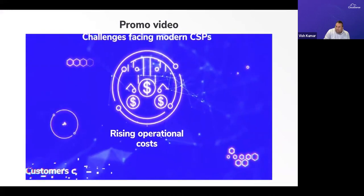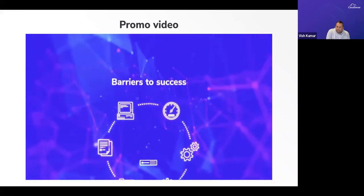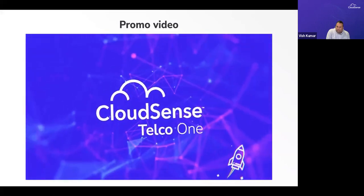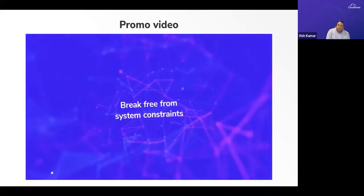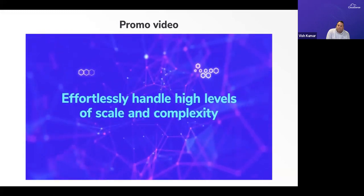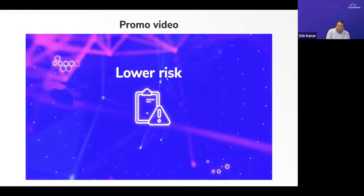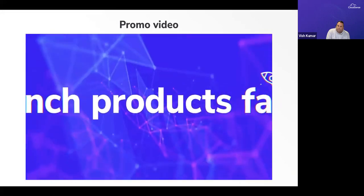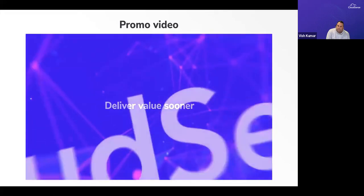With rising operational costs, customers cutting spend, and competition from hyperscalers, telecommunications businesses are under pressure to evolve their business models. But many struggle to achieve their targets, held back by legacy ecosystems and outdated architecture. Telco One by CloudSense optimizes and future-proofs every stage of the concept to cash lifecycle, allowing businesses to break free from system constraints, avoid common delivery pitfalls, and effortlessly handle the high levels of scale and complexity demanded by the modern industry landscape. Honed over 100+ successful transformations, our delivery methodology guarantees lower risk, shorter implementation times, and an increased average customer value from day one. Launch products faster, provide more accurate quotes, plan more rigorously, and deliver value sooner with Telco One by CloudSense.